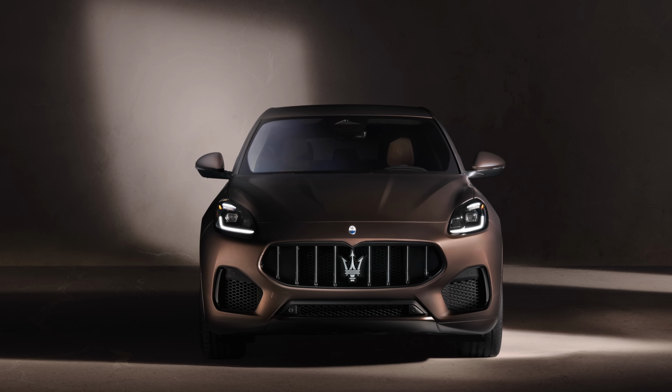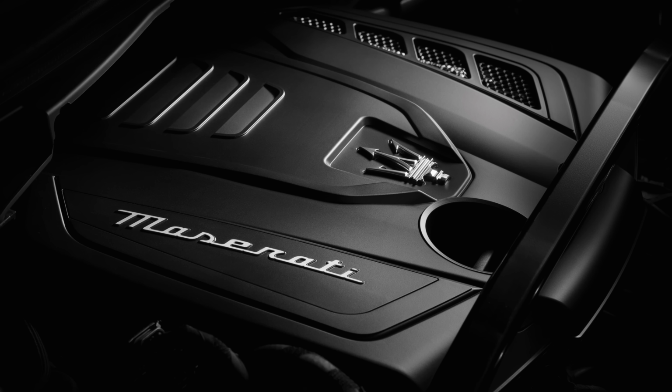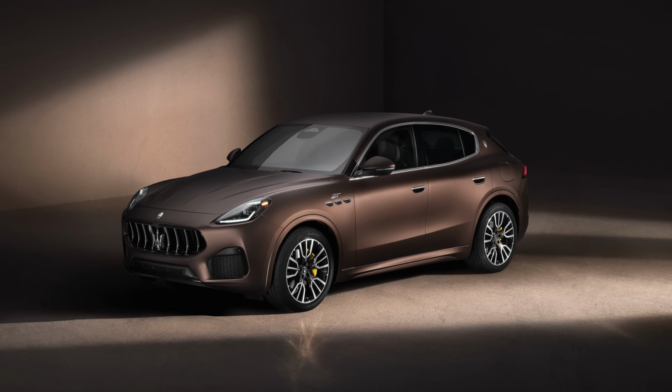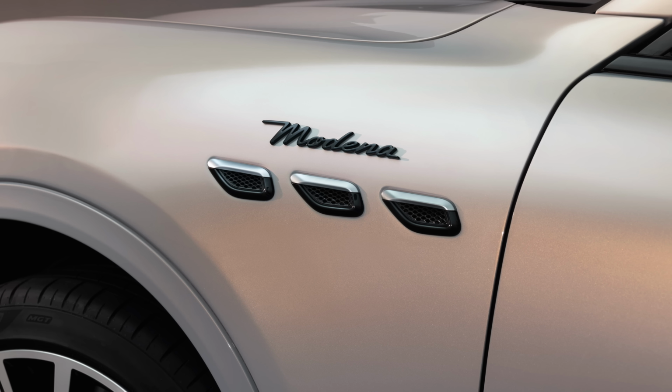There are a couple of 2-litre versions with about 200 fewer cavallos. Those Grecales are a lot cheaper, but still not cheap. About £65,000 as a starting point.